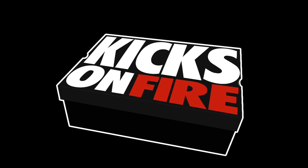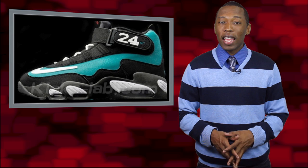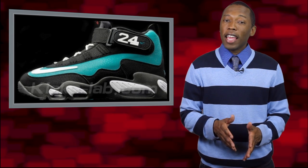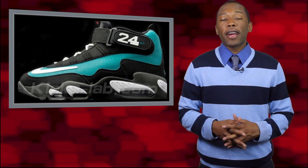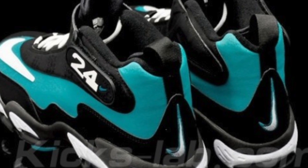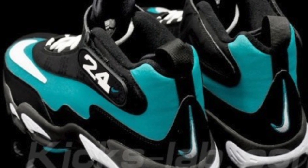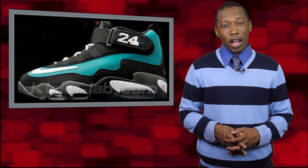My kicks are on fire. New release information is almost always a good thing, and last week brought us news about the Nike Air Griffey Max 1 in Emerald. Officially slated as black, white, and freshwater, the Seattle Mariners-inspired colorway from 1996 is sure to be a big hit with retro fans and Ken Griffey fans alike. For those looking to cop, you can grab these on August 10th for $140.